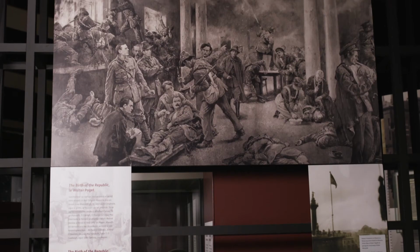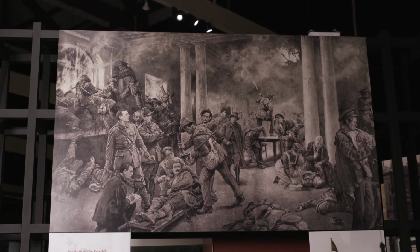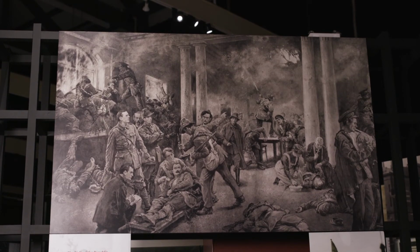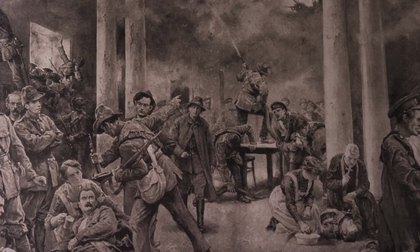And you can see by the state that the flags are in how much damage is being done to the GPO itself. And it's actually very well captured in this particular painting here called The Birth of the Republic by Walter Paget. And it shows you the chaos inside the building. You can see in the corner here the fires at the windows. You can see the roof collapsing here in the centre.